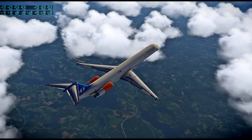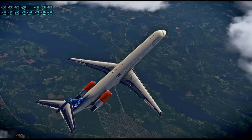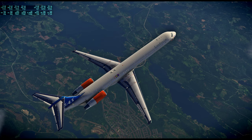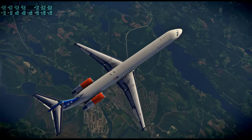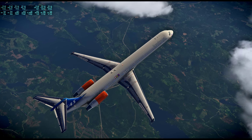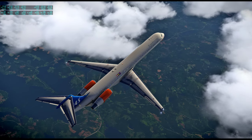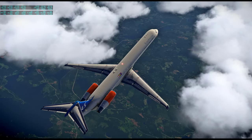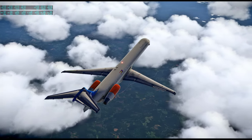A picture is coming in now. Town there is Hallsfors. And yes, the TV image from Apollo 12 has not improved. Interesting winding highway there.